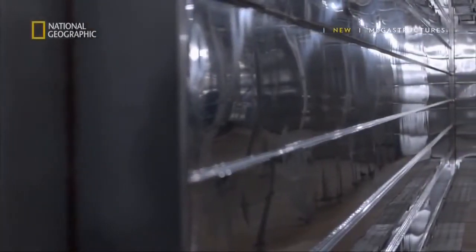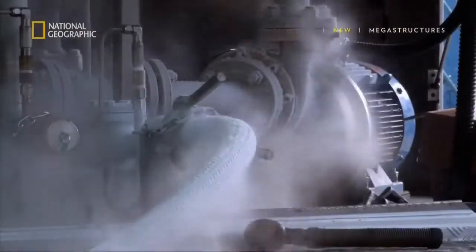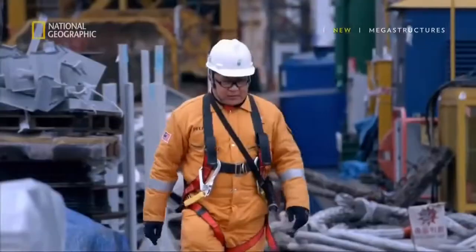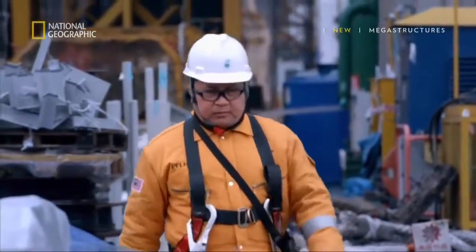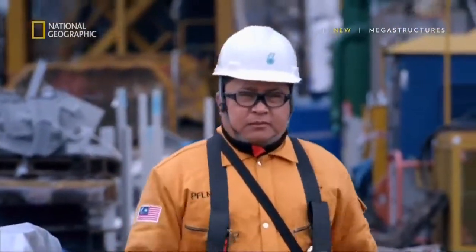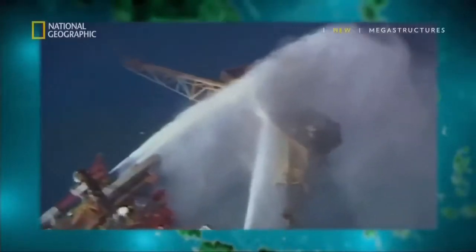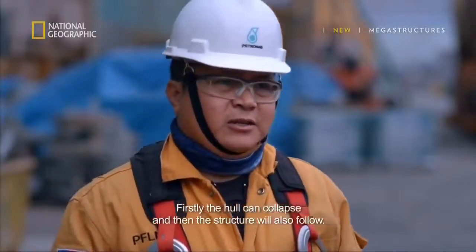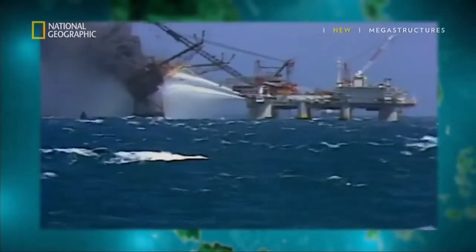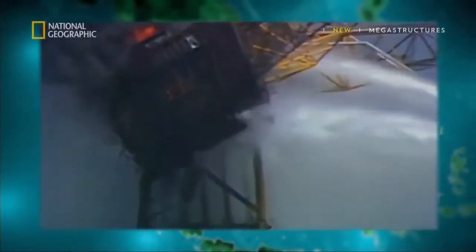If that first layer in the tank is damaged, the liquid could escape and embrittle any structure it touches. For lead hull engineer Fahmi Mahmood, this is a nightmare scenario that must be avoided. If LNG comes into contact with the hull, it's a very big disaster. First, the hull can collapse, and the structure also will follow. A gas leak could lead to an explosion, and if that happens at sea, it could turn into a catastrophe.